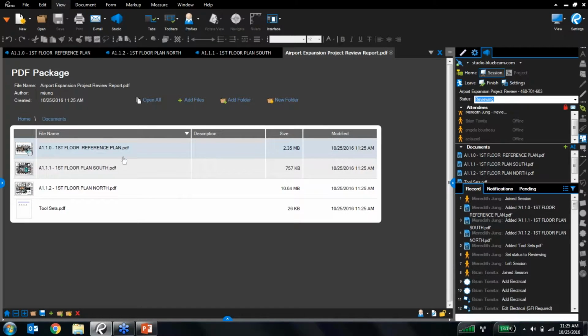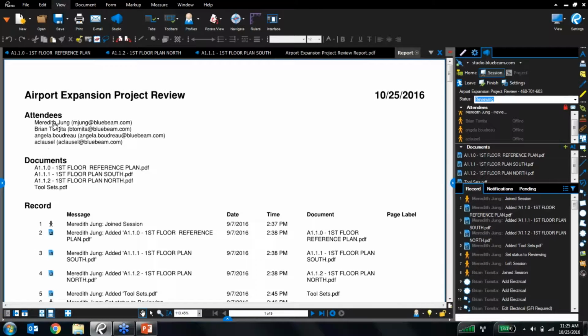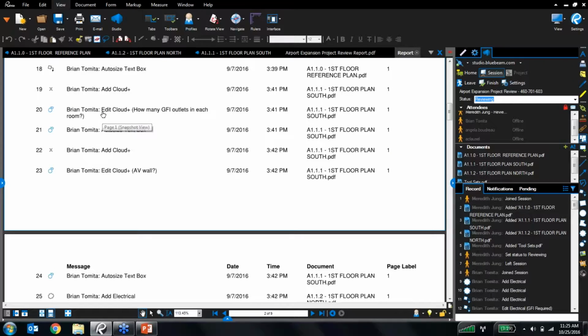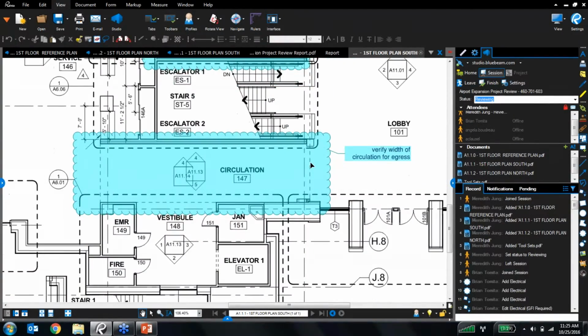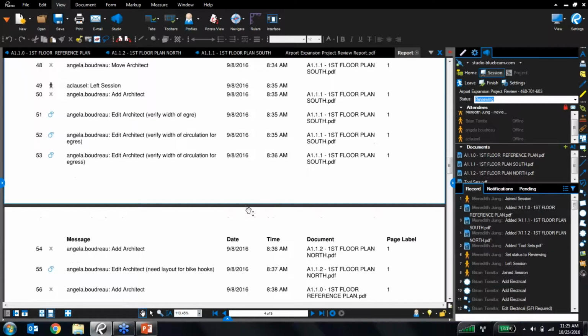So I have our documents in the folder, just as I mentioned, and I've got the report here. And it's got all of the people who worked on this with me, with their email addresses. It's got all of our documents. And best of all, it's got all of our markups, all of our edits, whether it was deleted or it stayed on the page. When I click on it, it's hyperlinked to the spot in that document and the view that the guy was in when he placed the markup. Verify width of circulation for egress. Okay. Same thing, I can just keep going through here and clicking on whatever I want and getting to that information.